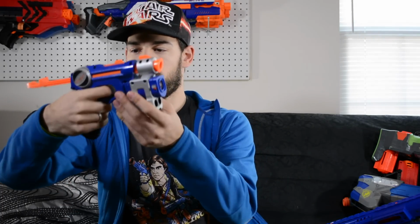Oh, Gen 1 Night Finder. Always cool. I always like the blue and orange Gen 1 Night Finder. Those are pretty neat. And I don't know if they're more powerful. I think they're the same internally as all Night Finders, but yeah, just kind of fun. It doesn't have a tack rail on it. These are pre-N-Strike, so neat.